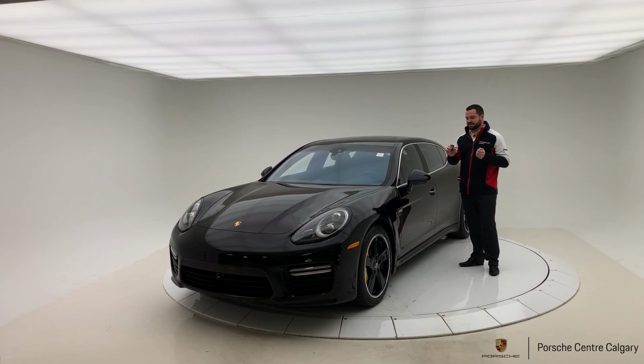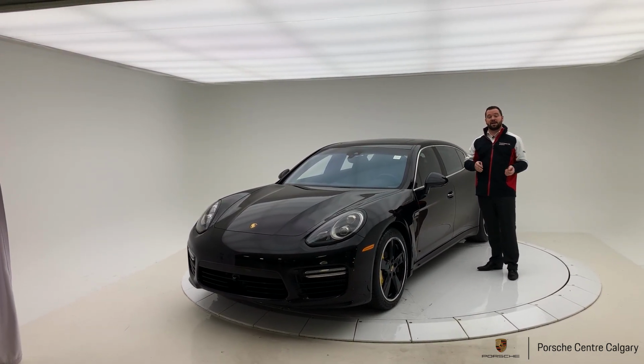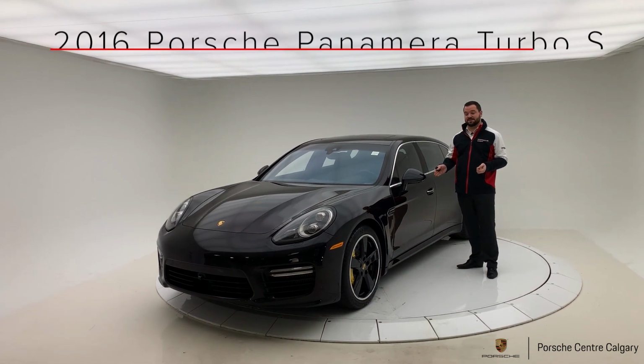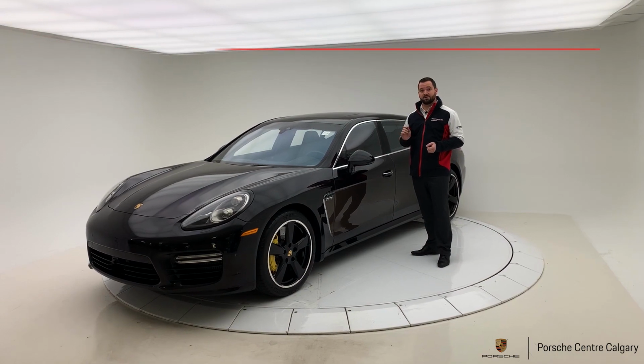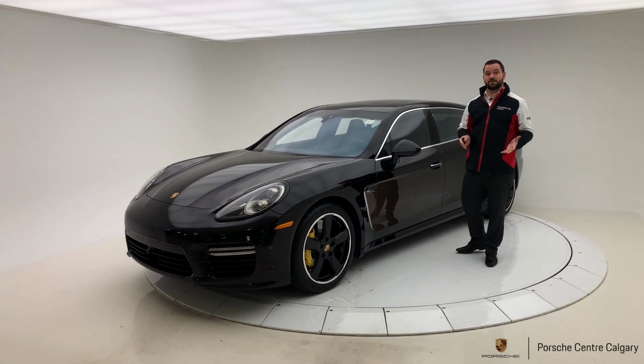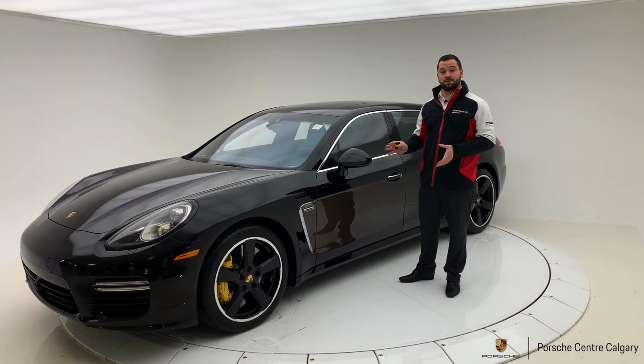This is an exceptionally rare car, as the name suggests. This is a 2016 Panamera Turbo S Exclusive Series, and it is very, very exclusive and a car that I think is very much underappreciated. So I'm going to invite you to take a bit of a closer look at it with me and dive into some of what makes it so unique and special.